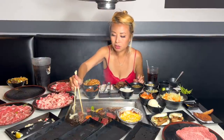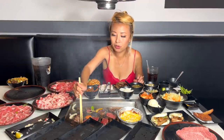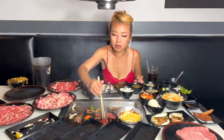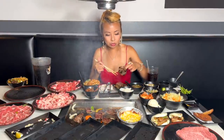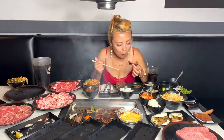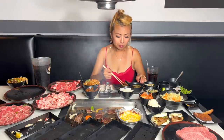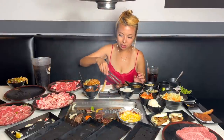I'm trying to cook these pieces medium well. I mean medium rare. So I don't want to overcook this. Just a little sear and then it should be good. In the meantime, I will try one of these short ribs. Oh my god. Mm. Their marination is so good. Wow.